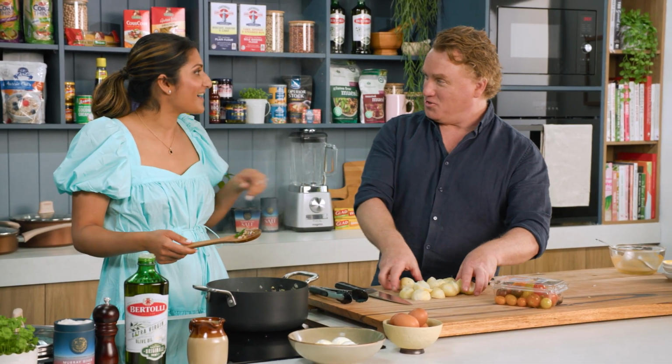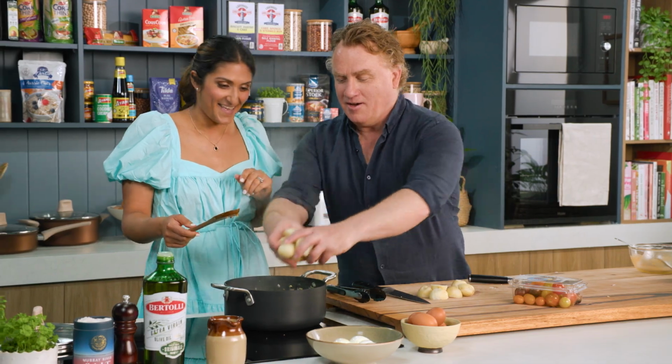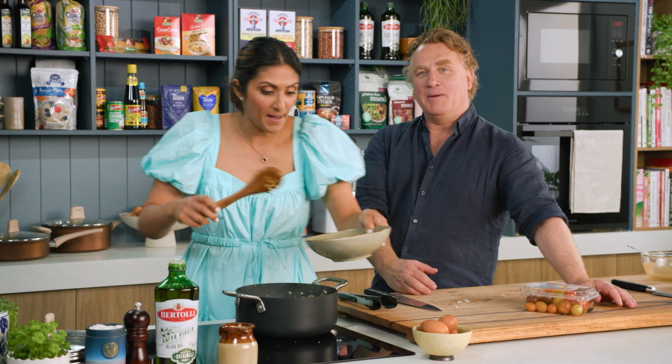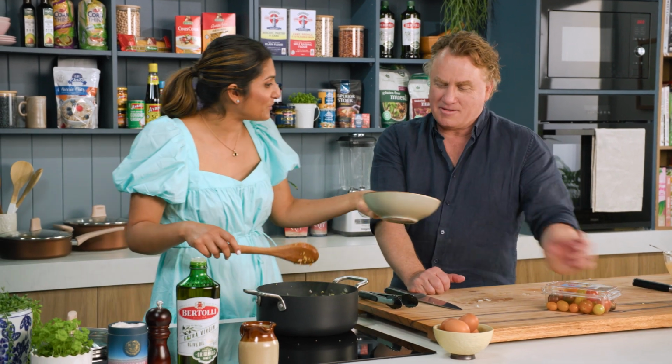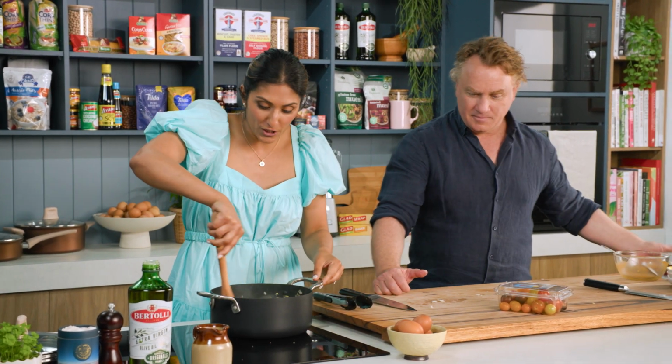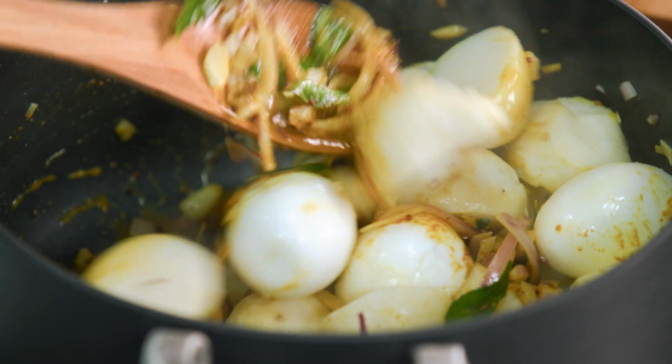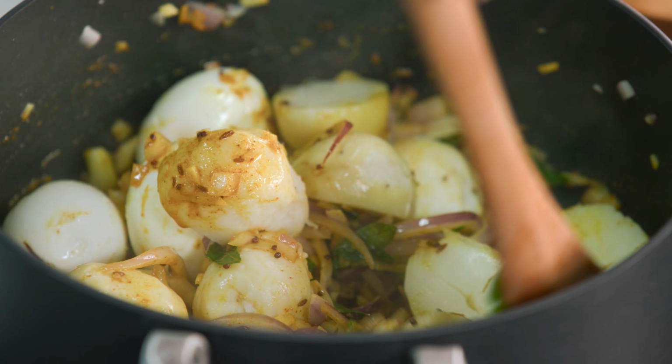Those potatoes, when you're ready, go for it. I'd like you to. I can pop them in for you. In there go. You can see why this is my mum's favourite curry. She loves a potato and she loves an egg. It's becoming my favourite curry as well. I'm putting these back in. Very important that you don't break everything up. You want everything to stay whole, but I'm just going to coat everything in the spices.